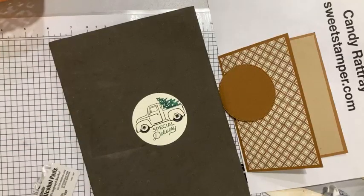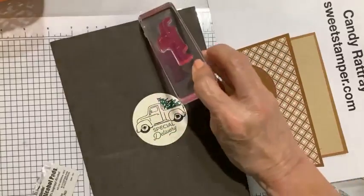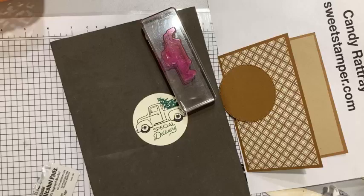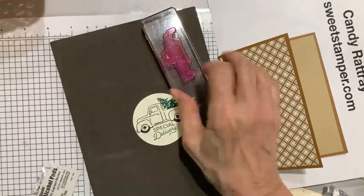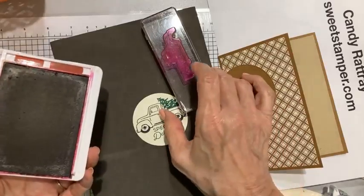Now I want to paint my truck red. You can do this with all kinds of blends and all kinds of fun, but if you're making a bunch of these, you want the quick and easy route. And that means you can ink up the whole truck and stamp it.